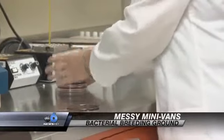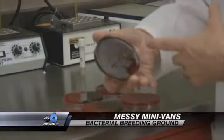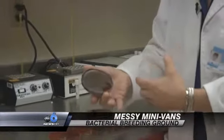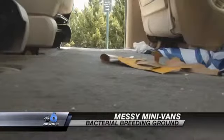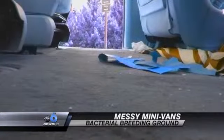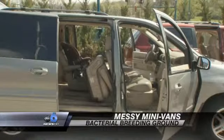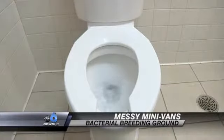24 hours later, results. That cup holder. There are just multiple types, different kinds of microorganisms, and it's just totally loaded. Loaded with bacteria and fungi. Same with the steering wheel and floor, amounts that can cause viruses or respiratory infections. In the so-called clean car, she found surfaces dirtier than a toilet seat, for instance.